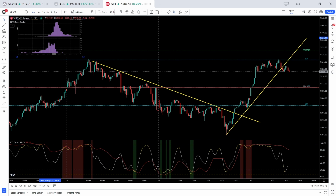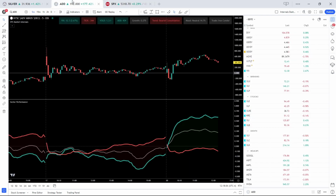It is 12:20 and the SPX is trading higher, up 0.3% to 53.18, just below the all-time high of 53.12. This is where we're projecting here this morning. It is quite neutral out here. So ADD plus 400, that is in bullish territory, although close to the zero level, which is neutral. Volume difference 1.3 to 1, close to the 1-to-1 neutral reading.